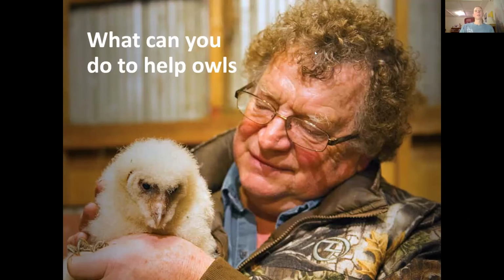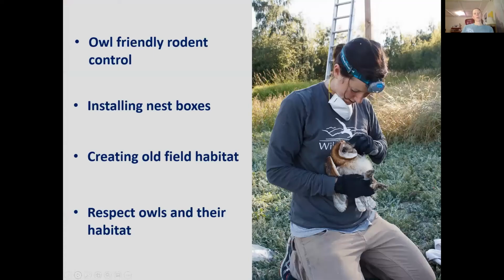So what I wanted to do here is sort of a segue into the final component of this talk, which is to talk a little bit about owl-friendly rodent control, the options for installing nest boxes if you have a suitable habitat for an owl, creating old field habitat, and also finally how to respect owls and the habitat they depend on for their survival.